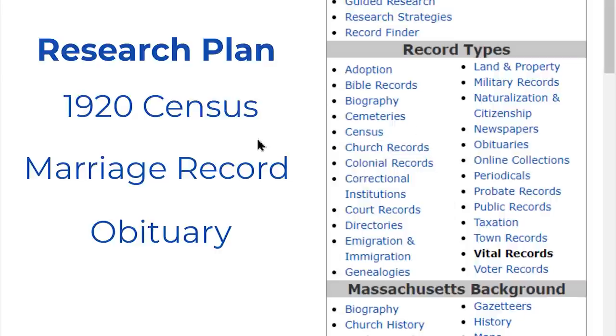Where am I going to find the marriage records? We kind of talked about that briefly here. Where am I going to find obituaries? You could drill into the obituary section here. You can find obituary records in the area in which you are researching.